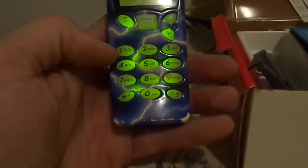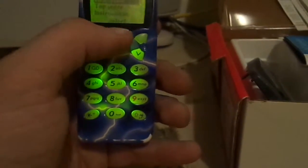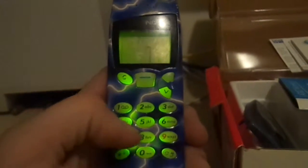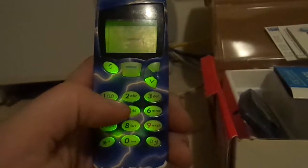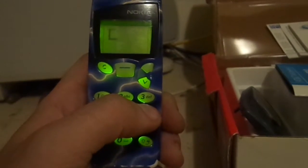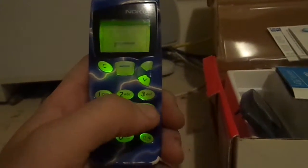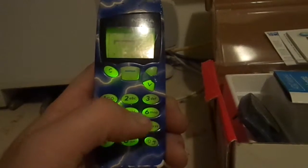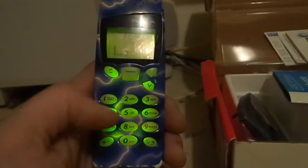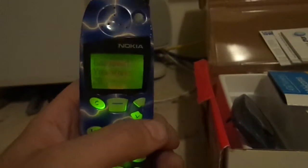So basically, when you played Snake, your arrows were your 2, your 8, your 4, and your 6. So let's select new game. The concept of it's pretty simple. Just don't run into yourself. And then you got to eat the food. But if you run into the wall or yourself, you are done. You kids never knew the struggle. I'm doing... Oh, shit. I was just getting ready to say I was doing pretty good, but I kind of ran into the wall there.